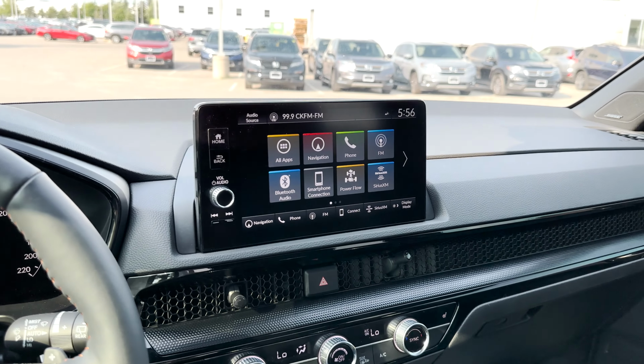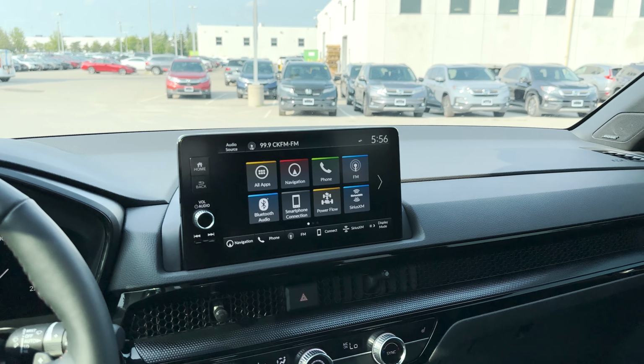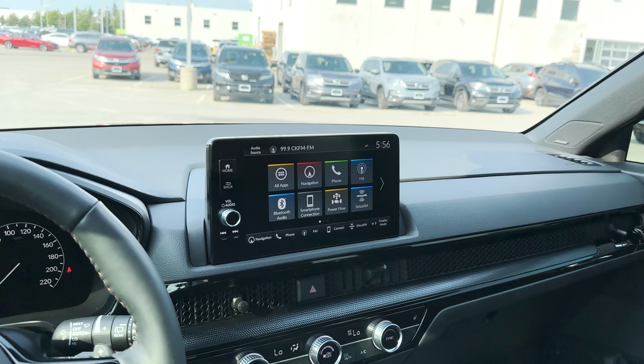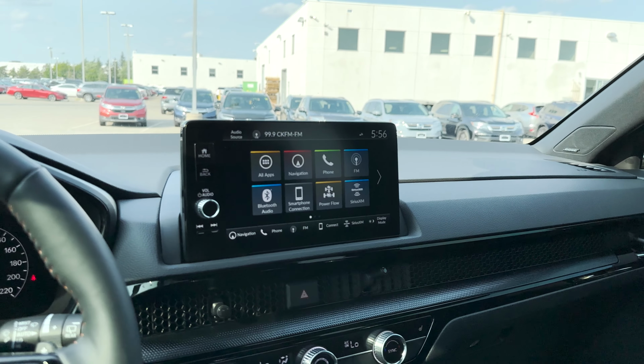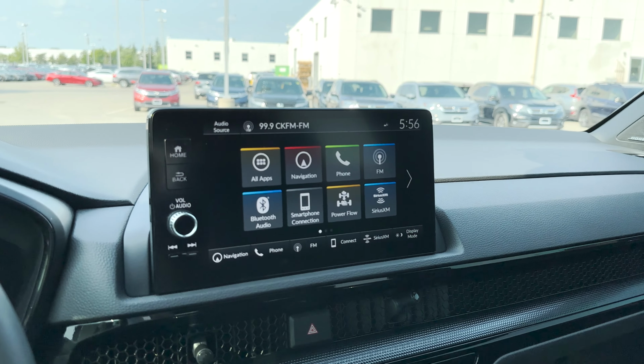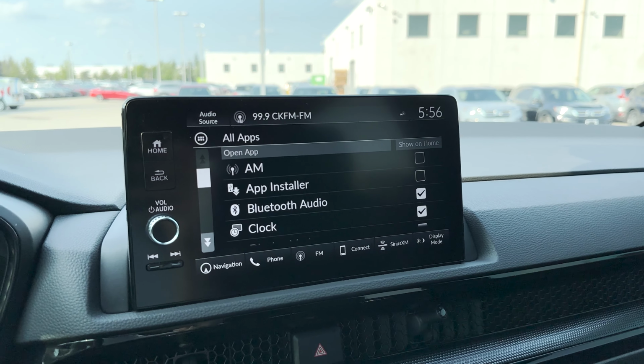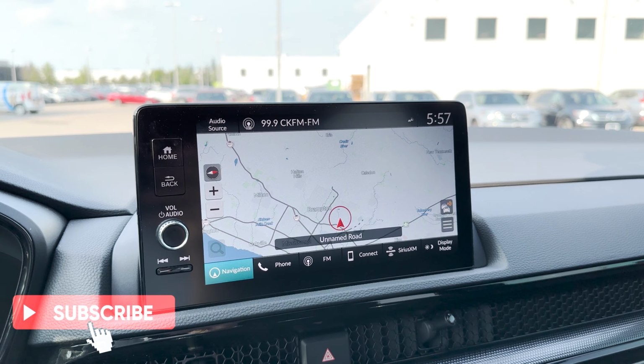Then you've got this 9-inch touchscreen with navigation that does come with the Touring trim, plus this also comes with the 12-speaker premium Bose sound system. This software is so easy to use and navigate, so on here you have a bunch of different sections, like the all apps section where you can adjust things about the car. Then you've got the navigation section for your map.